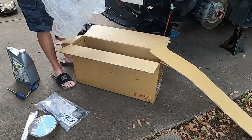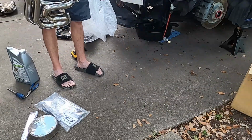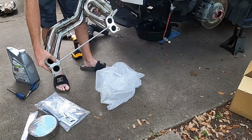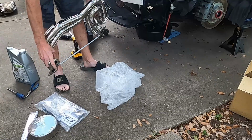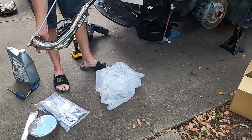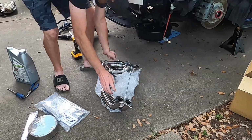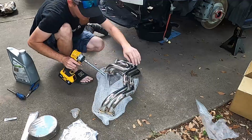Woo-hoo. Set it on the bubble wrap for now. Wow, ain't she good looking. Have to pull this guy off. That is a sexy header. Alright, we'll skip the header up.